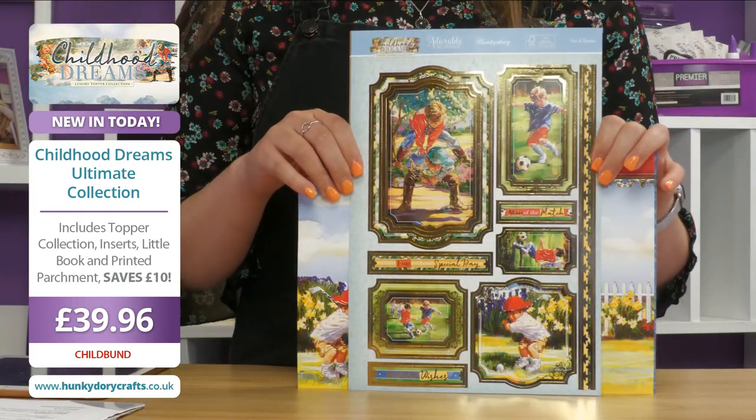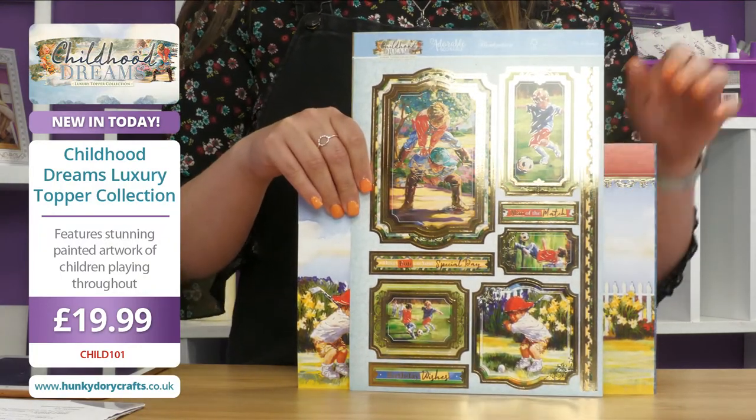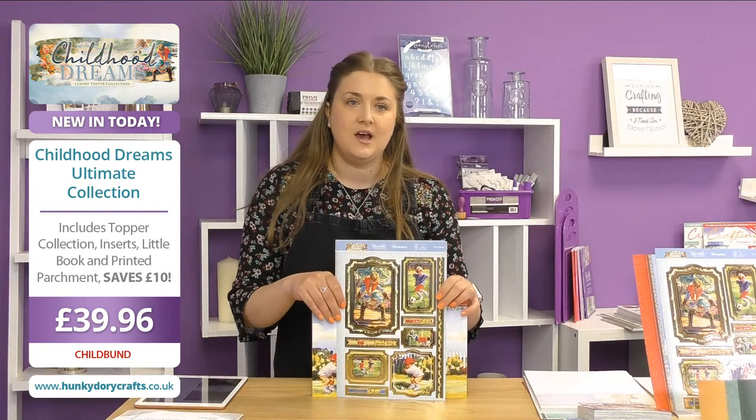So this is the Topper collection, but we do have it in, sorry Emily, I read the thing, realised I went to the wrong thing first. We do have this in the Ultimate collection, and this is an Ultimate collection. You're going to get 8 different toppers here, 8 different cardstocks printed and foiled that go alongside those. Then you're going to get inserts and parchment and a little book, all for under £40. You get it in this collection today and you're going to save a whopping £10 on this collection.